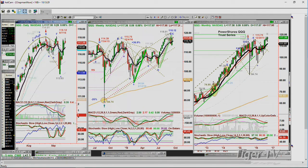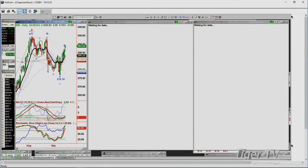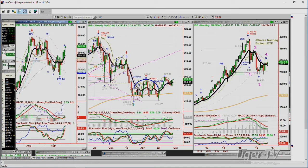Number two is the IBB, which is really a big help to the QQQs, had a very interesting 4 sessions. 3 sessions last week, today's the 4th session, and it's gone to 293.83. And I believe that the pattern has now changed. I'm looking more favorably at the IBB, at least in the short term. I'm not sure I can call it intermediate term, but I'm talking about the next couple of weeks.